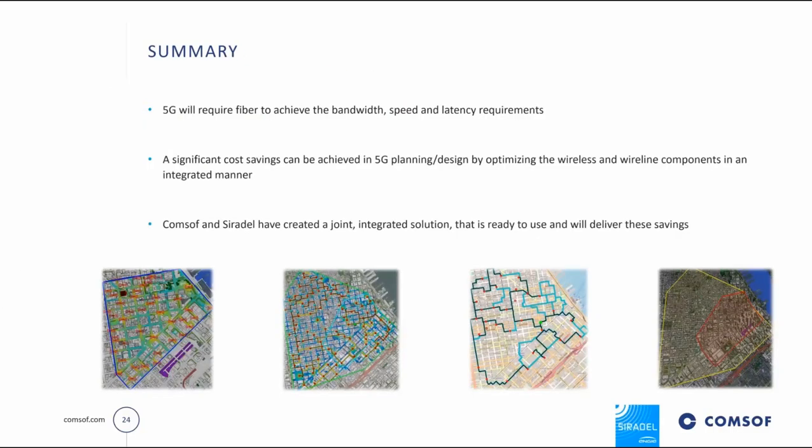So with our second use case done, what can we take away from what we saw here today? Well, obviously, we have discussed 5G networks and their need for fiber to achieve their performance requirements. We looked at the traditional wireless network design workflow and how it does not achieve the savings that are possible with an integrated wireless and wireline approach. This led to the introduction of our joint integrated solution in our 2 use cases. The first and perhaps most compelling was where Sylvain showed us how our joint automated approach can achieve savings compared to a sequential design.